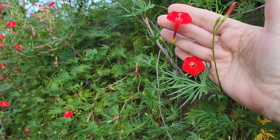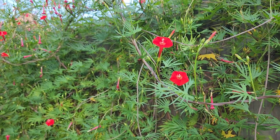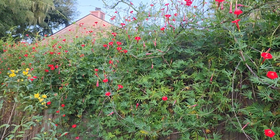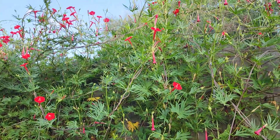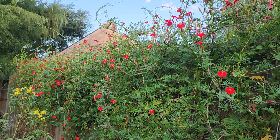I do have to plant the seed. It does not reseed itself. It's non-invasive. But golly, planting seeds every spring is not a burden at all. And they just flower so prolifically at this time of year. Isn't that pretty?